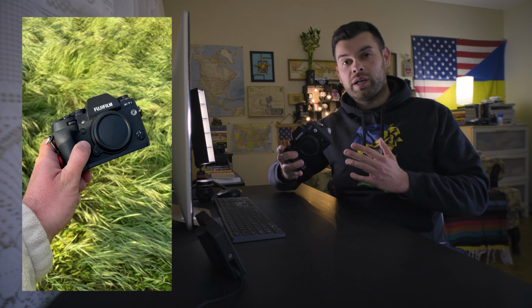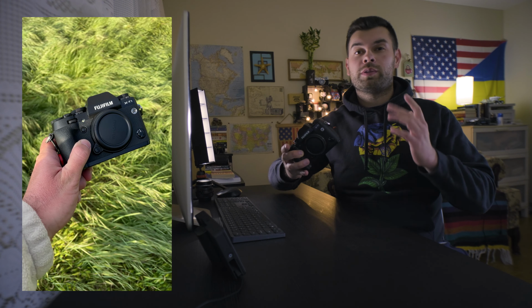Older cameras are becoming more and more popular these days. I see a lot of people on social media using them and it made me curious. So I bought one. This is the Fujifilm X-T1 that was released back in 2014. And I want to know what this almost 10-year-old camera can do in 2023 and why older cameras are so popular right now.